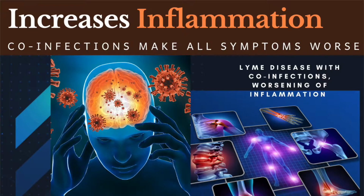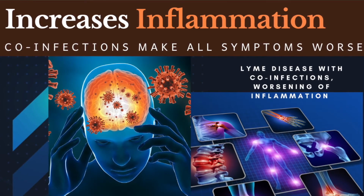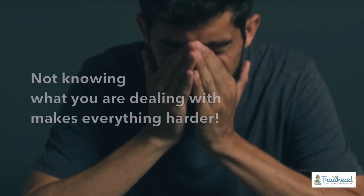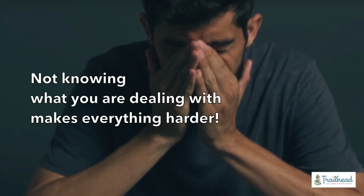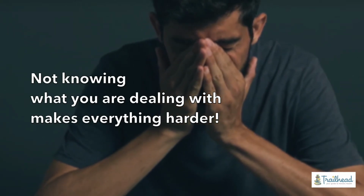Now, the other part to these studies that's interesting is it also raises inflammation while lowering the antibody response. So what happens is you actually feel worse than just Lyme disease because the inflammation's higher, but the tests are negative, which is a terrible combination. Mm-hmm. Not knowing what you're dealing with can really wreak havoc on a person's psyche. Yes, not knowing what you're dealing with makes it really hard to be specific.